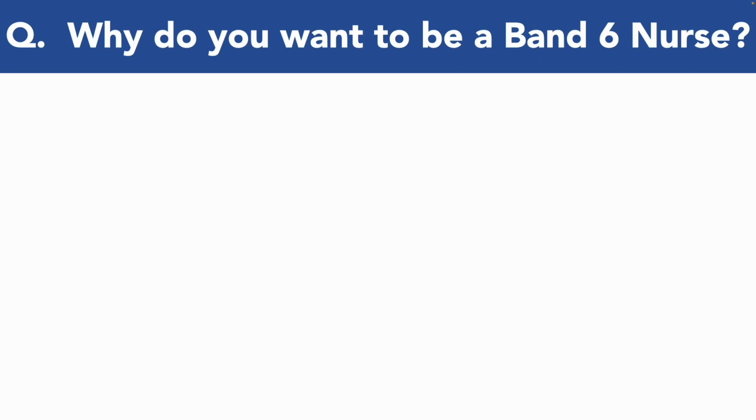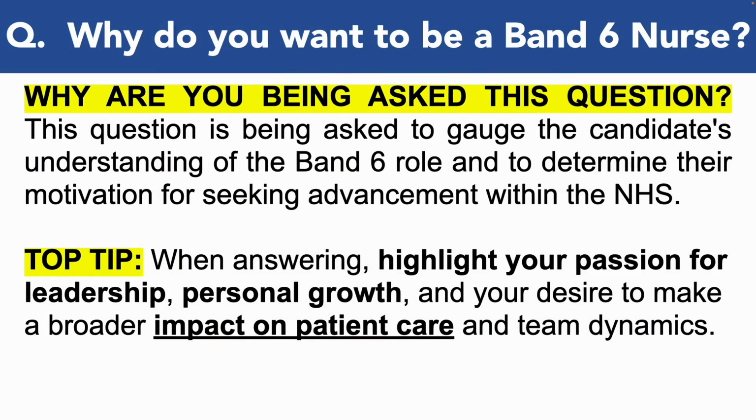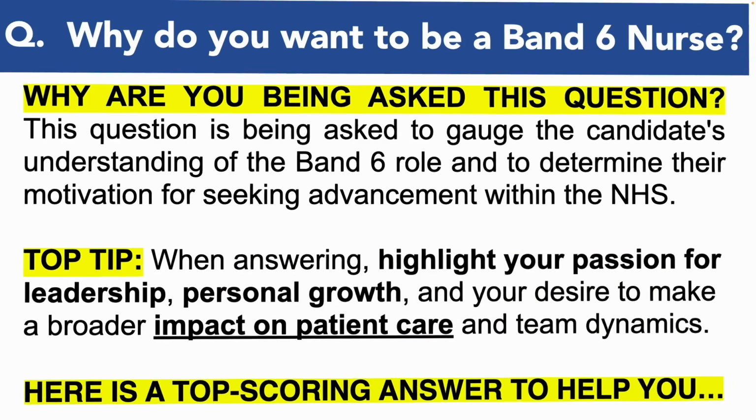Now you're almost certainly going to be asked this interview question, and you're going to be asked it because they want to assess your understanding of the Band 6 role and determine your motivation for seeking advancement within the NHS. So my top tip here is to answer this question by highlighting your passion for leadership, personal growth, and your desire to make a broader impact on patient care and team dynamics. So here is a top scoring answer to help you.